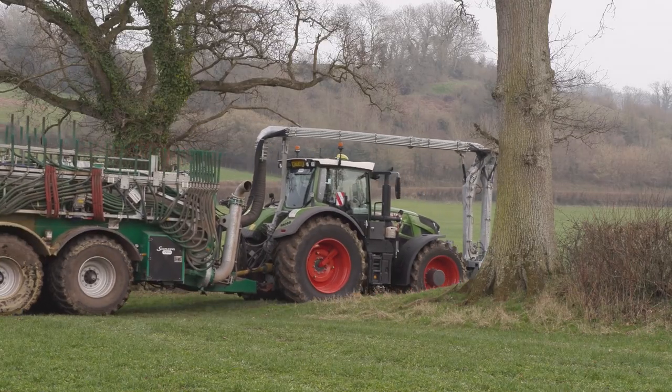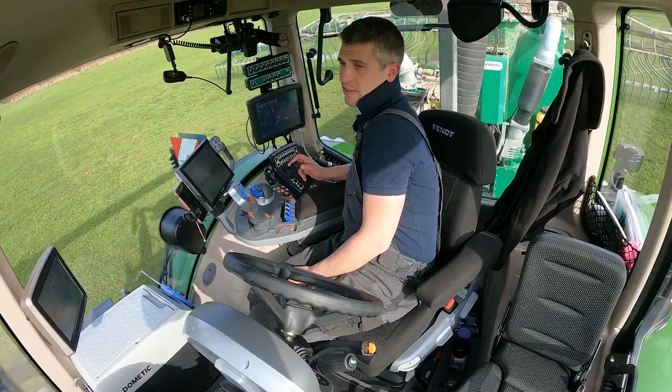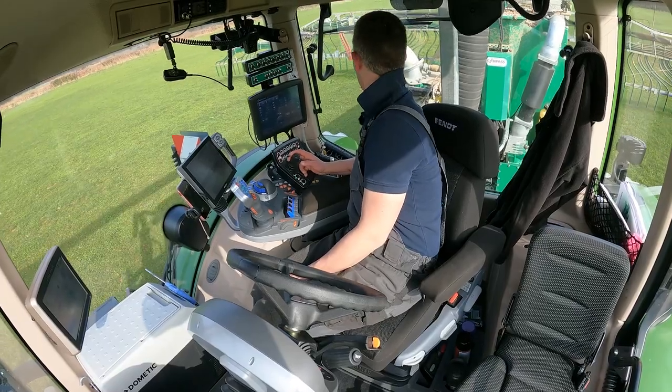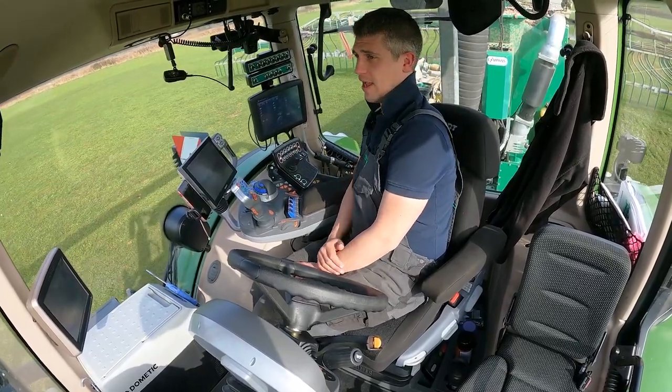Once you've finished doing the tanking, what will the 936 be moving on to? Well, the main jobs I do are the tanking, cultivation, and the mowing. So as soon as we can, we'll put the mowers back on and go and knock some grass down, hopefully. But that won't be for a few months yet.